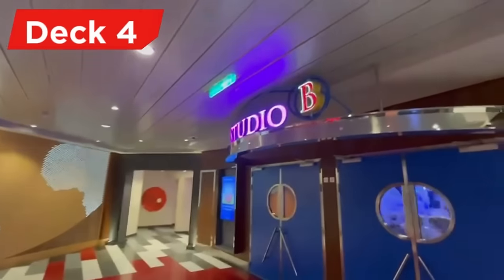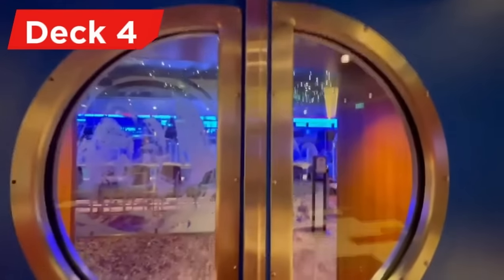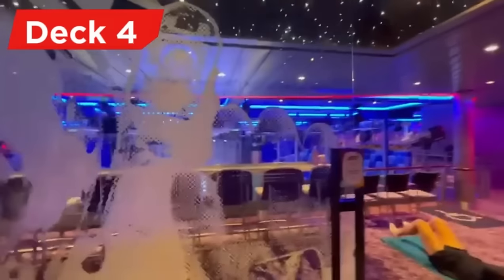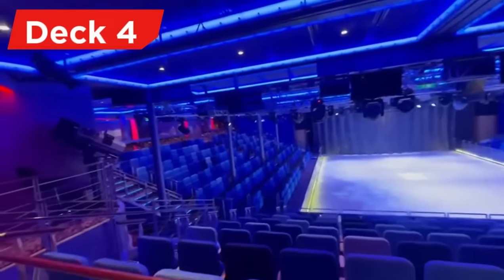Turning to the right from the exit is our Studio B, which is the ice skating rink. There's going to be shows in here, ice skating shows by amazing athletes. The ice skaters are really great. They also have open ice skating sessions. The only requirement is you have to wear long pants.